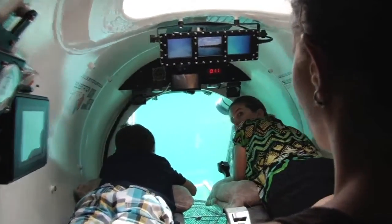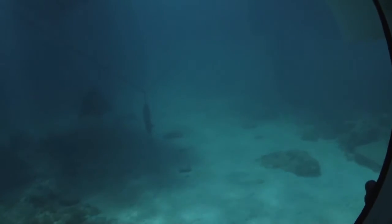Kind of a little... Got a heart racing, but it's exciting. Ready, O-ring is in place, closing hatch. Have fun. Guys, ready to go? Okay guys, we're going down. And we begin our descent.